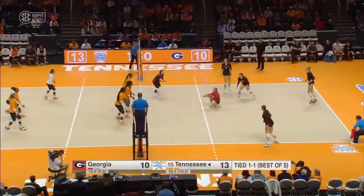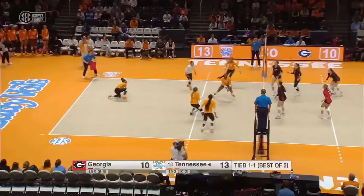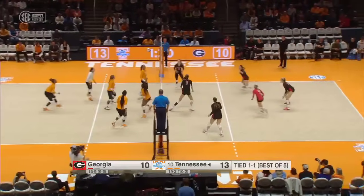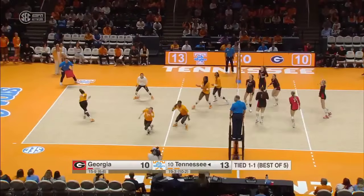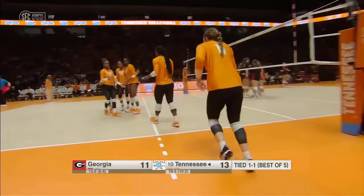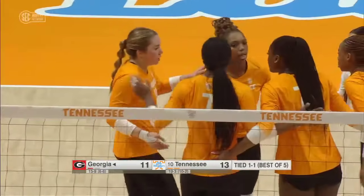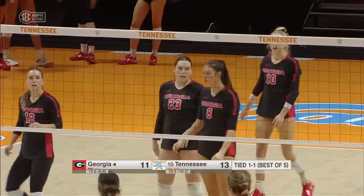Kerr at the line. Fisher on the slide, dug out from Lovett, dumped over. Fisher from the middle this time. That time Lovett can't dig it out like the first. And it's a point, Georgia. Fisher, maybe you can get her once, but it's hard to get her multiple times in the same rally. Absolutely.